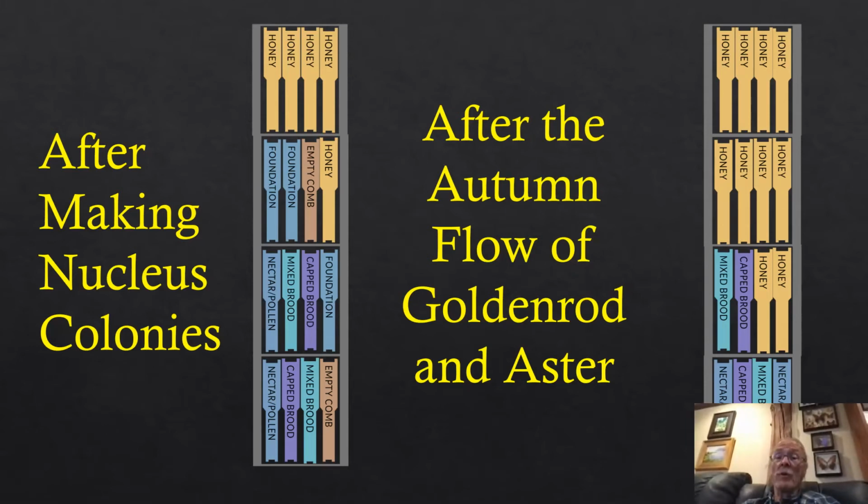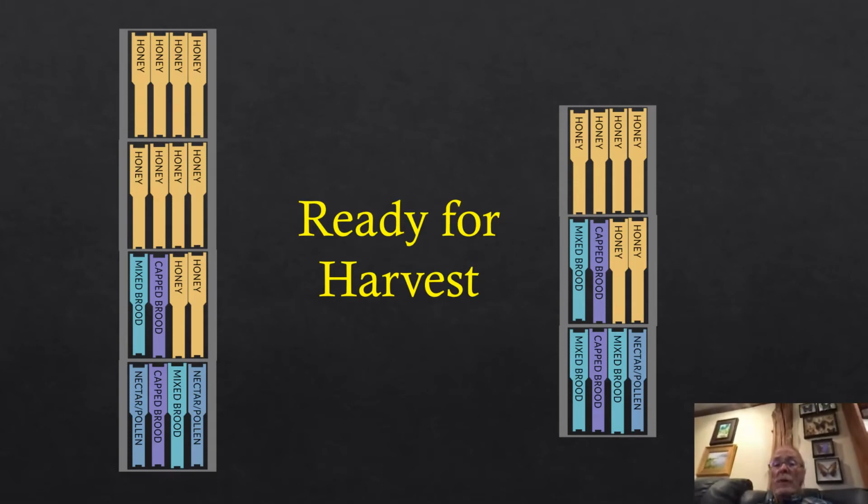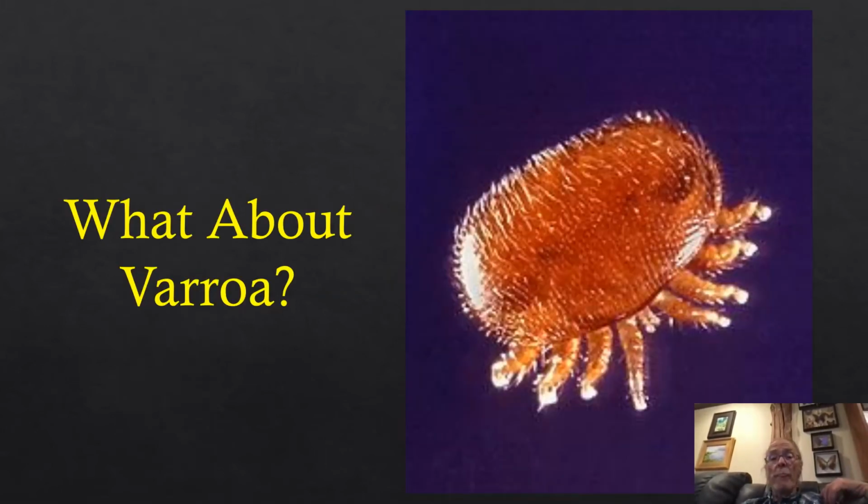Last year was a zero goldenrod flow. Didn't even smell it, and so we had to feed a lot of sugar. So as I say, the one on the left is ready for harvest, and the one on the right is after the harvest, and now we let them build up, store whatever goldenrod they can, and if they're too light for winter, we feed them.